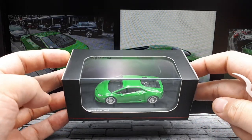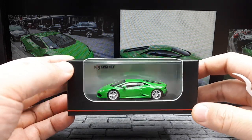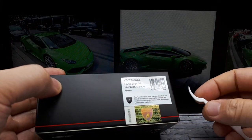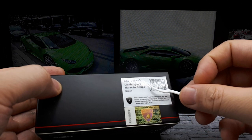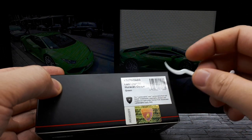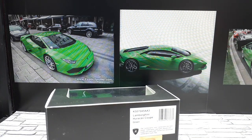But I got this off eBay and it wasn't that expensive. So you might want to look it up, and decide for yourself if it's too pricey or not. Anyways, it's a real licensed product here, and it doesn't say which Huracan it is, but I'm gonna guess this is the LP610-4. Okay, let me open this thing.